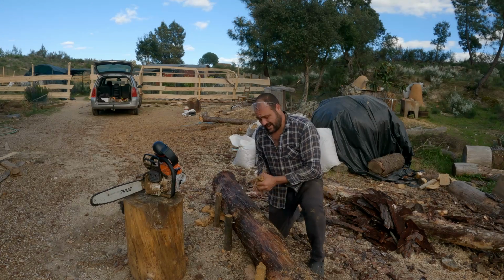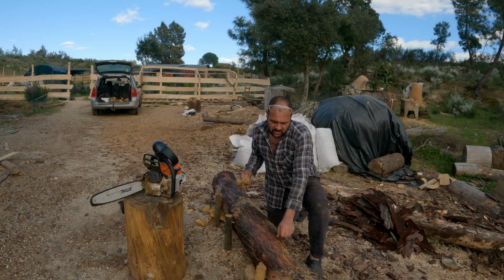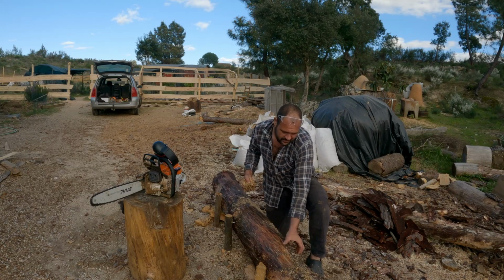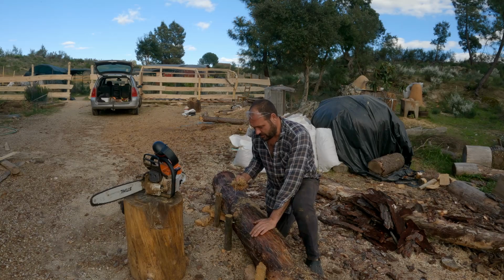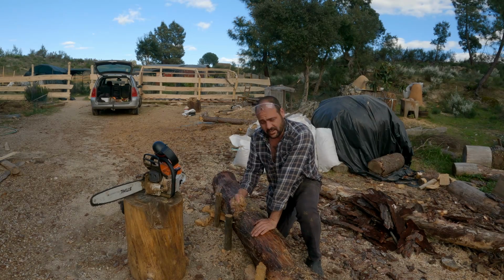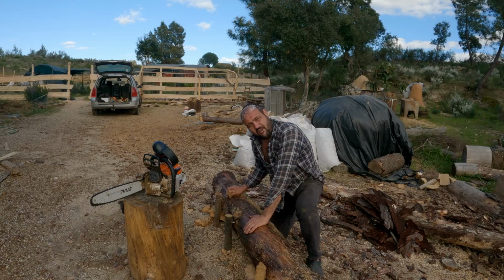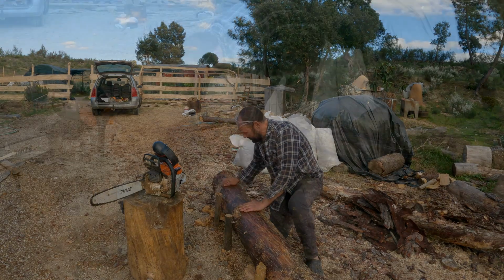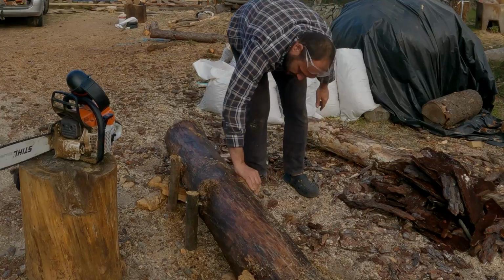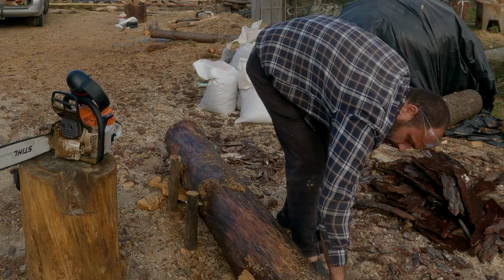Here's a good tip when you're freehand chainsaw milling. Instead of messing about with a brush or with a knife to take off all the bits of bark and maybe sand, which would dull your chain, I just grab sawdust that I've been milling from and just give it a nice scrub. It works really well, eh? And it's much quicker and you don't have to clean a brush later.